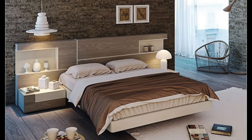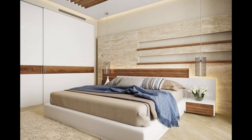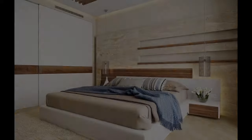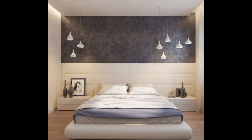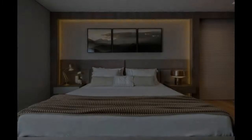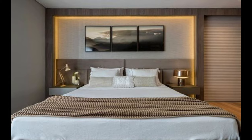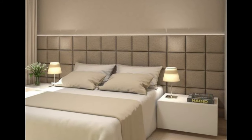Number 2. Platform bed. These long-legged beds used to be in vogue when beds were not supposed to provide storage yet. However, they're not out of fashion even today. And guess what? These days they make it using detachable legs.